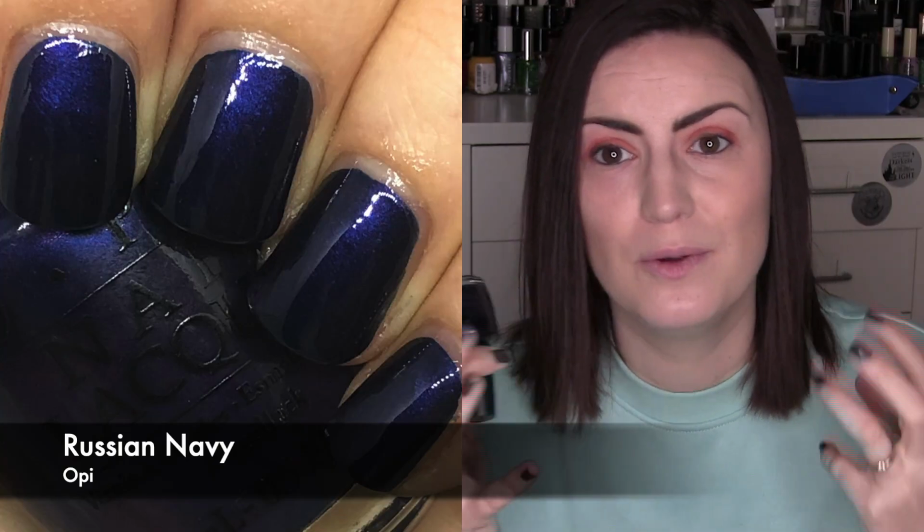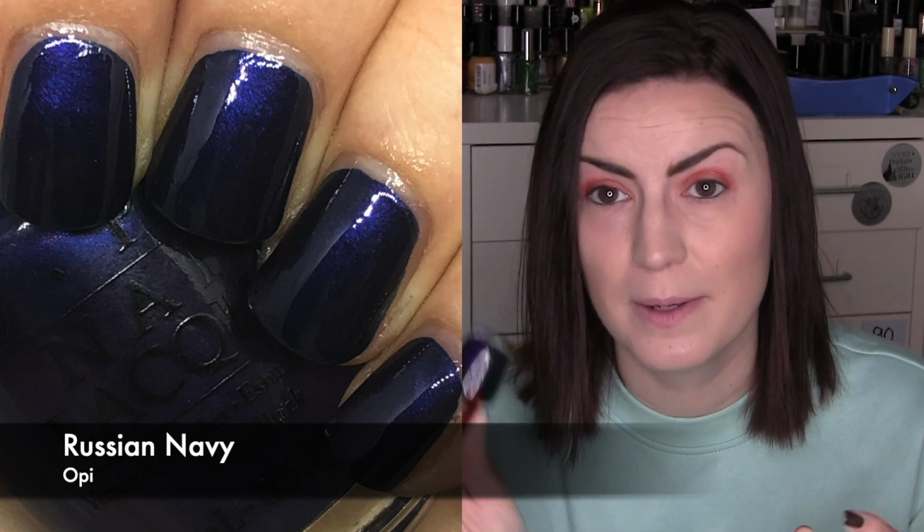So we do have 7 rewears that I will skim through really quickly, and that is the end of the video. So we have one OPI, which is Russian Navy. I literally had this on until a few days ago. Again, the shorty nails and the dark colours look the best, and I love this blue with a blue purpley shimmer. Got a lot of compliments, love that.